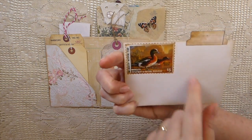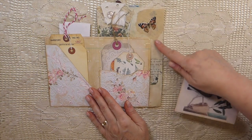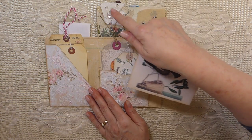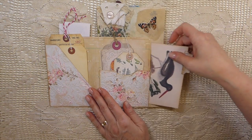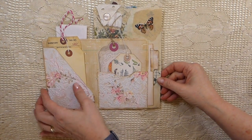1989, Minnesota. Ooh, I love that. Beautiful. And again, lots of collaging going on back here. Decoupage. And then lots of bits of trims and buttons. Oh, it's just beautiful, Took. Thank you. Thank you so much. I really do appreciate all of you.